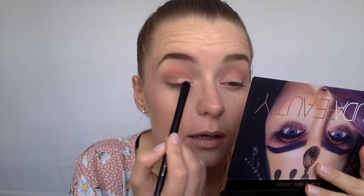Okay, so I'm now going to go back in with the Painterly paint pot, just because I'm going to add a bit of glitz to it. And I'm just going to use a flat brush, to kind of not cut crease it, but just give it something for the glitter or the pigment to stick to. So I'm just using another Elizabeth Arden one that I got in the Blockbuster set, just picking up some product there. And I'm not going to completely blend this through, I'm literally just going to lightly pat it on the inside.